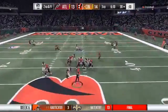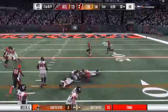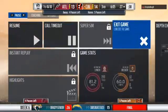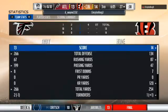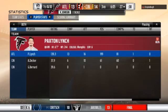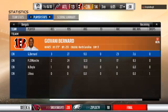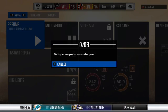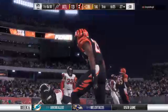Back to throw. Decker. Now he'll dump it underneath to his running back. Complete. And he's going to get this in. Inside the 30.